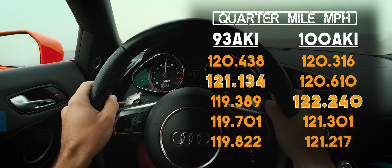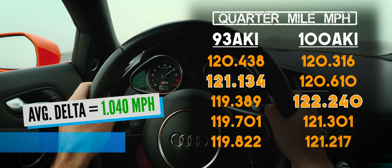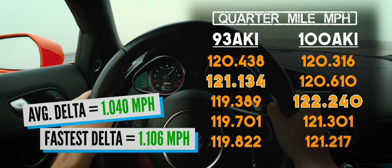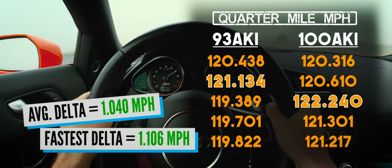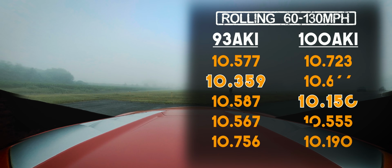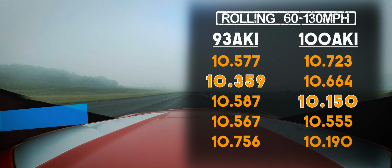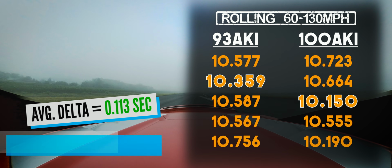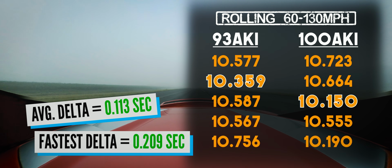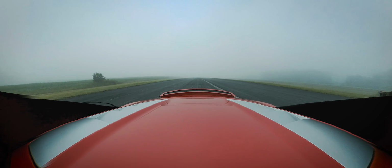Overall, the Audi ended up gaining about a whole mile per hour on average, and it was 1.1 miles per hour faster between its quickest respective runs. Don't quote me, but I'm guessing that's the equivalent to maybe a 20 horsepower gain. So let's take a look at the 60-130, which is all about the car's raw power and has nothing to do with the launch. This test still showed a little over 1/10 of a second average gain and 2/10 of max gain. Very surprising indeed. Anyway, let's move on to the other side of the spectrum.